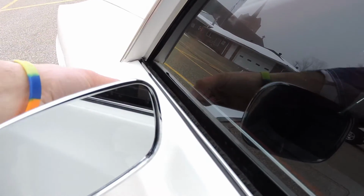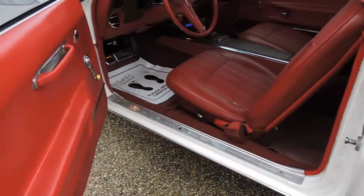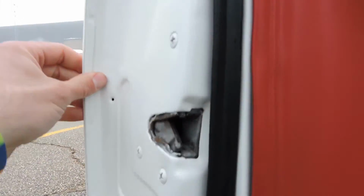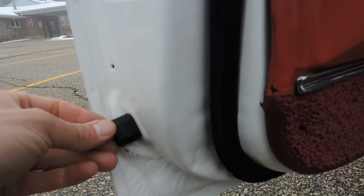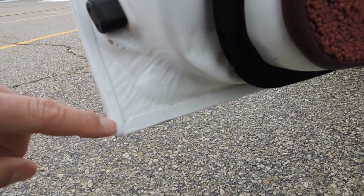Again, driver's side mirror is new gasket. Handles are excellent. It is missing these 2 little stoppers, one on each side on the top. They got the bottom ones, not the top ones. Corner of the door is wonderful.